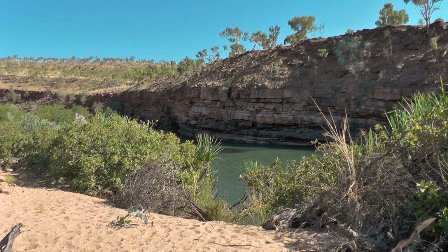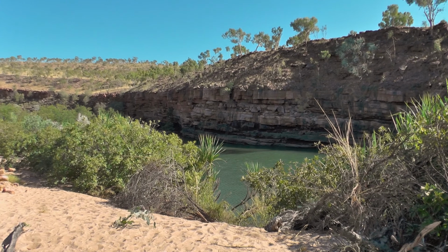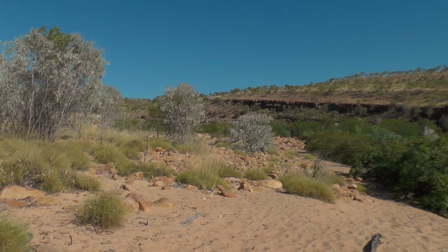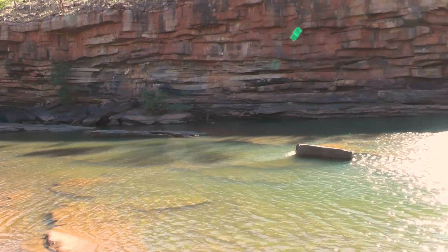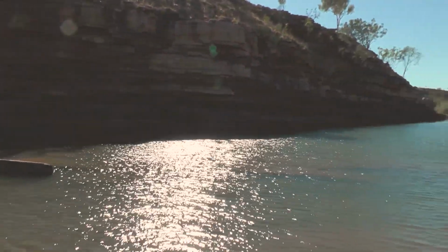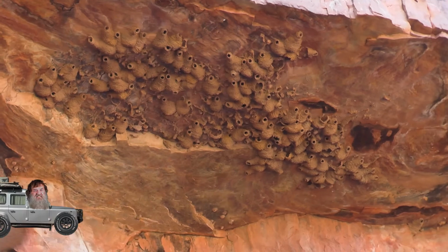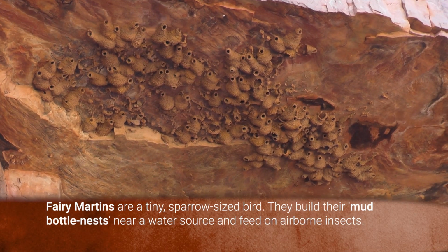Plenty of water down here. I'll walk up a bit further and see if I can find some shade under a tree somewhere, I think. Looks alright. Heaps of nests up there under the rock ledge.